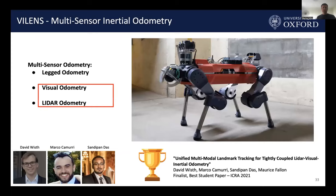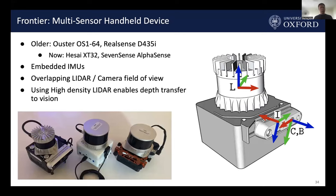Vision and LiDAR are the dominant sensor modalities for any system, whether it's legged or non-legged. This piece of work, which was nominated for Best Paper Award at ICRA last year, is not in any way linked to quadrupeds. We do demonstrate it on the quadruped, and it is integrated on our legged robot, but it can be deployed on both handheld and quadruped systems. In fact, the bulk of this work took place in 2020 when we had no access to our robot, and we were doing most of our development with data sets made with these handheld sensors that we've developed.